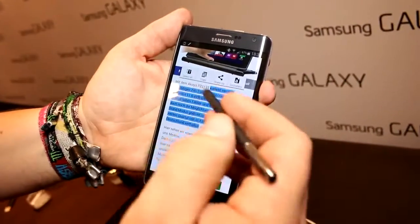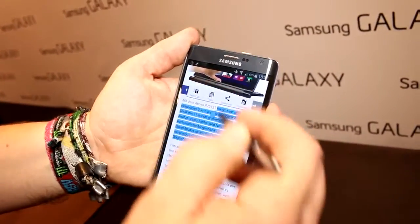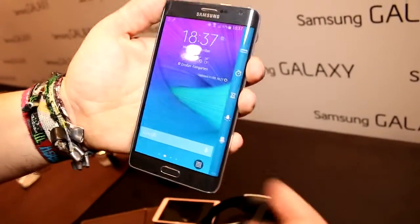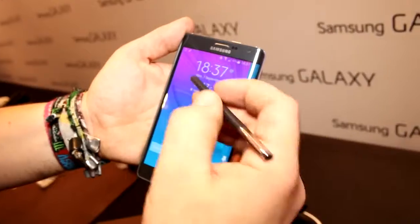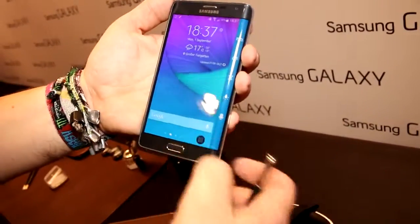There's a bunch of other features integrated with the software that we probably show you later on, so you can cut out stuff and use it with a clipboard feature. So definitely a nice improvement on the pen right here. There's also new handwriting features using a calligraphy pen, for example. And yeah, that's pretty much it.